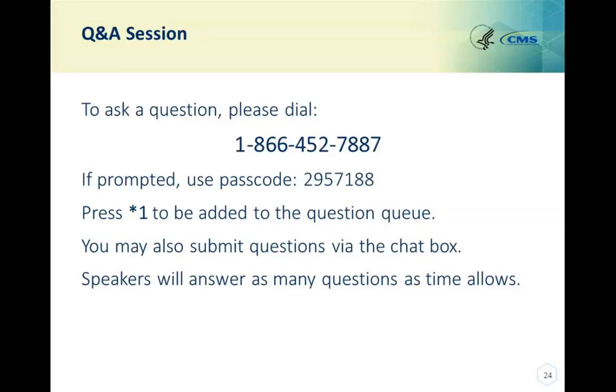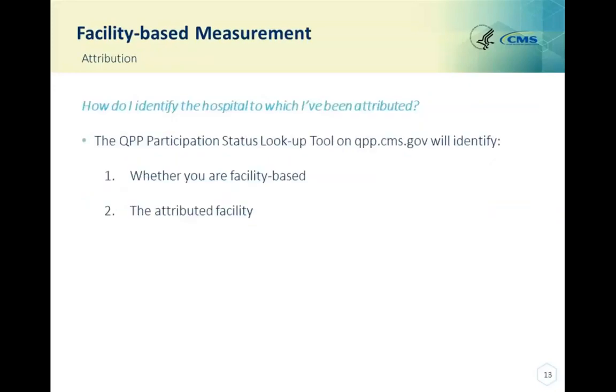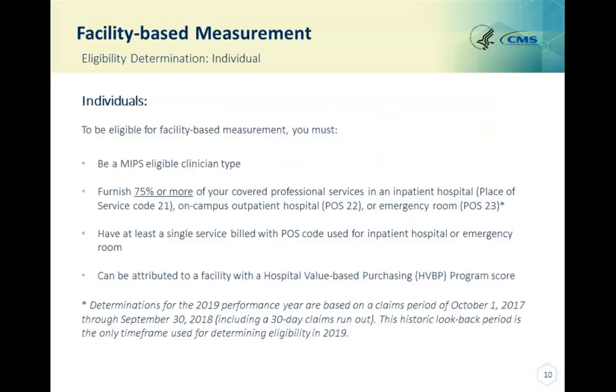I'm doing good. Okay. On slide 10 at the bottom, it says determinations for the 2019 performance year are based on a claims period of October 1st, 2017 through September 30th, 2018. And it says this is the only historic look-back period that will be used to determine eligibility. What happened to the second performance period, October 1st, 2018 to September 30th, 2019? That doesn't matter anymore?